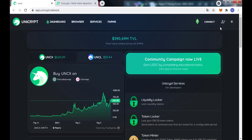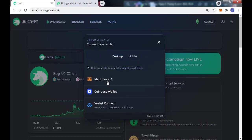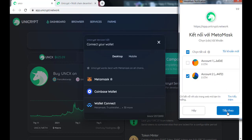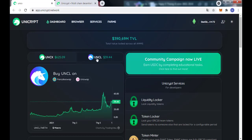Unicrypt network, the DeFi ecosystem that built the first ever liquidity lockers for Uniswap on the Ethereum chain, is currently fine-tuning its next capability. The project offers yield farming to allow crypto investors to earn passive income effortlessly from their holdings. It also has a decentralized launchpad that helps new projects in the DeFi space host their pre-sale and get a great start to their journey.